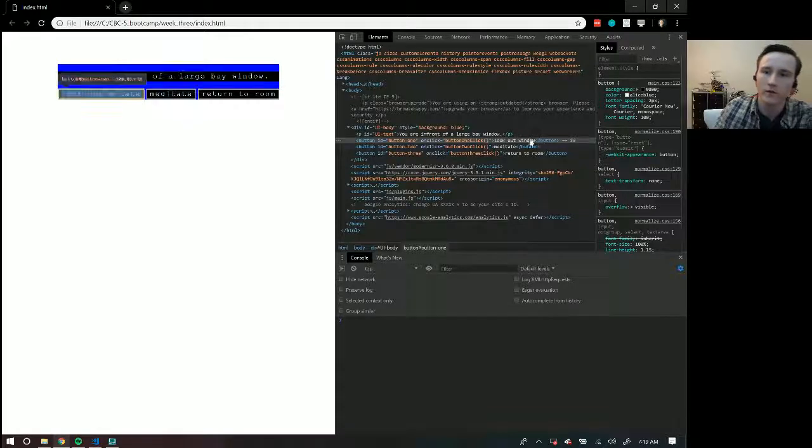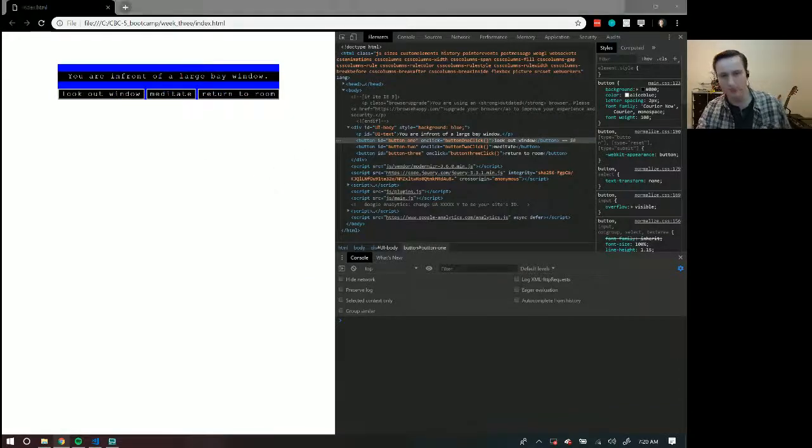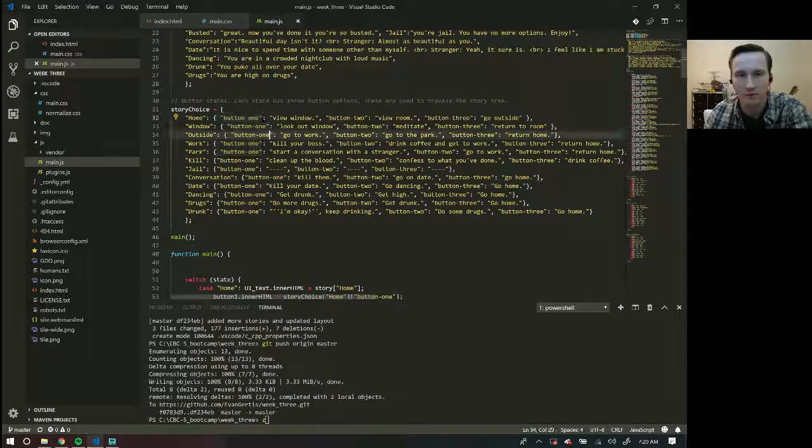The value of these buttons gets changed, and the value of the paragraph gets changed. All that stuff comes from these JavaScript objects that I have. So if you wanted to make, for example, a quiz app, you could do the same exact thing. Or if you wanted to make something that just contains information that follows states, you could do this type of application for it.